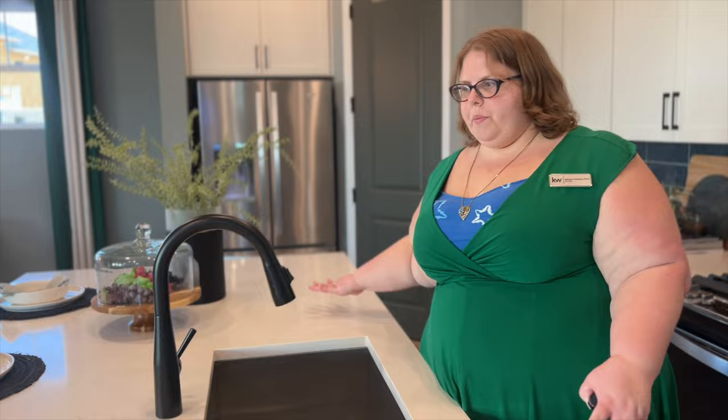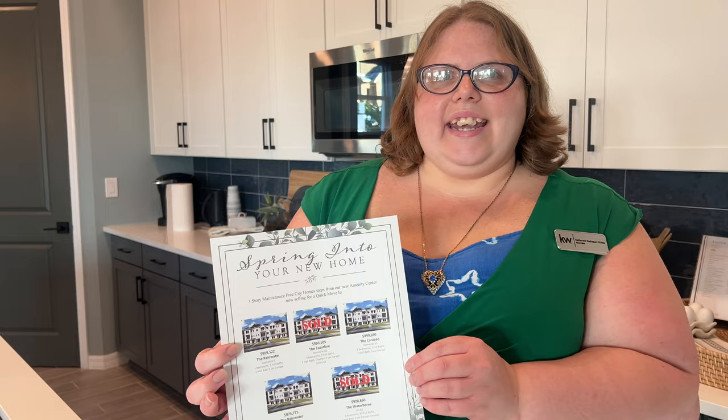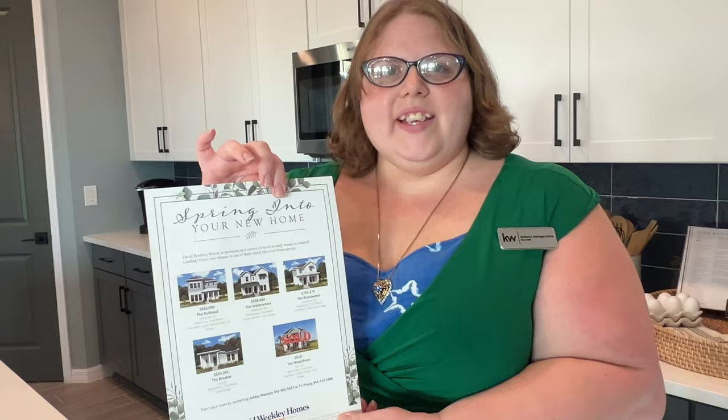Look at this beautiful kitchen, so big. You can have your whole family here for breakfast. Easy cooking, you can be with your guests. They have three-story townhomes in the 800,000 to 900,000 range, two-story townhomes in the high 500s, single-family homes for the 700 range and up. This kitchen is spacious.